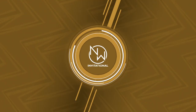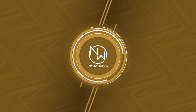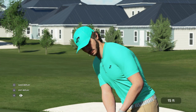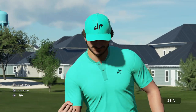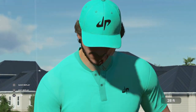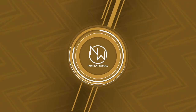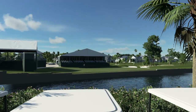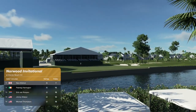Oh, that was a touch of class. Wouldn't mind seeing that again. I need to see this again because I still can't believe they hold that. He finds himself in a share of the lead. And after that good play, moving up the leaderboard.